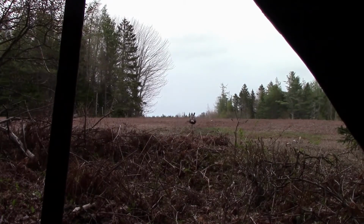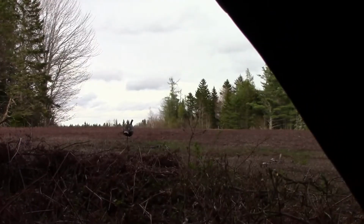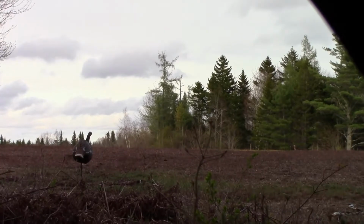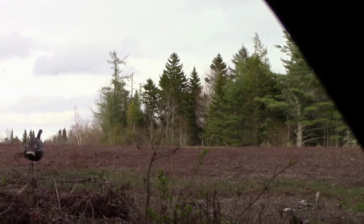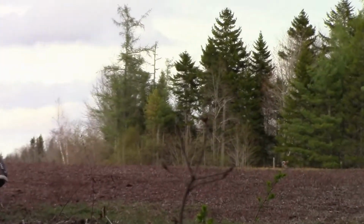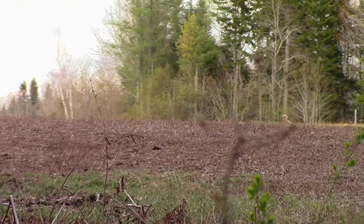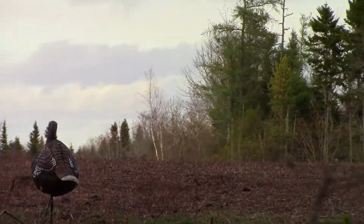Oh, he's coming back. He's right there. There he is. Missed him clean. There he goes. I don't know where he's going. Man. Can't believe it. I have to use the shotgun next.